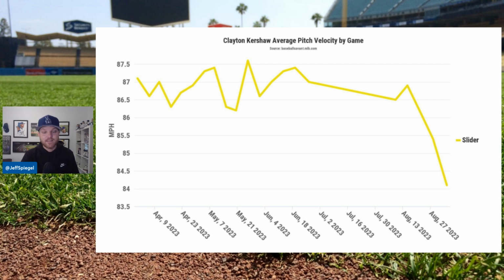If we go to his slider, it's the exact same story here. It's a sharp decline. And part of this would be expected: if the fastball is going to be slower, the slider is going to be slower. And yet the failure to be able to differentiate these two pitches significantly is what has made Kershaw's struggles so interesting to me. As a result, this is why, if I have slight optimism for Clayton Kershaw, it's because Clayton Kershaw, uniquely enough, is going to try and reinvent himself on the fly as a result of this.